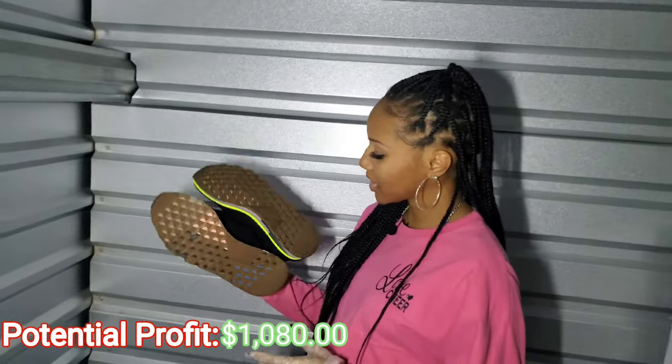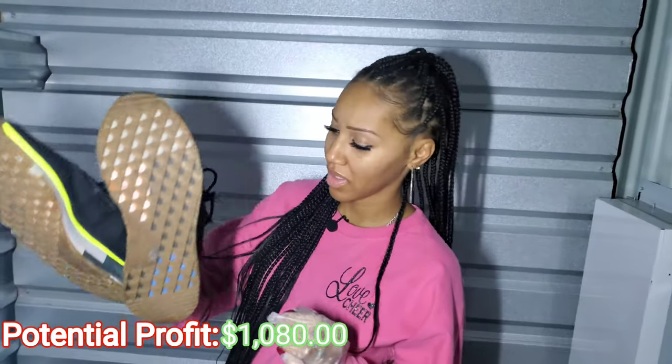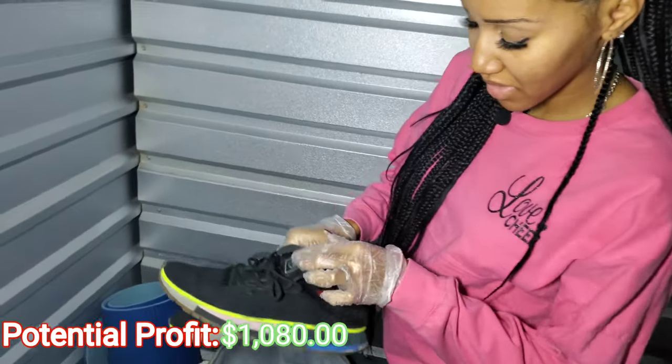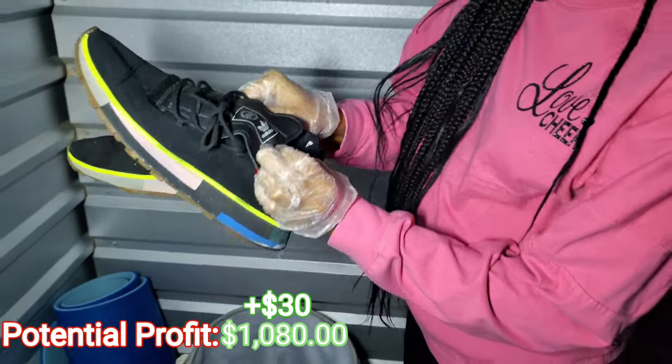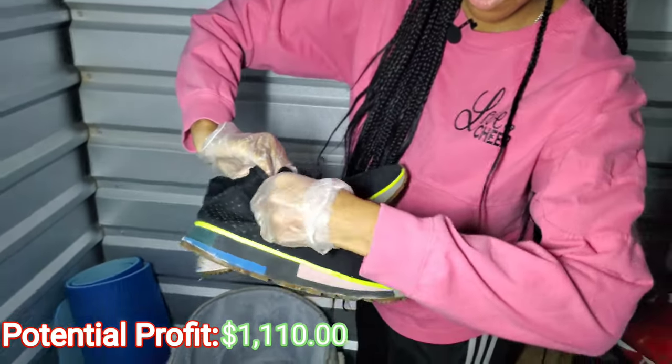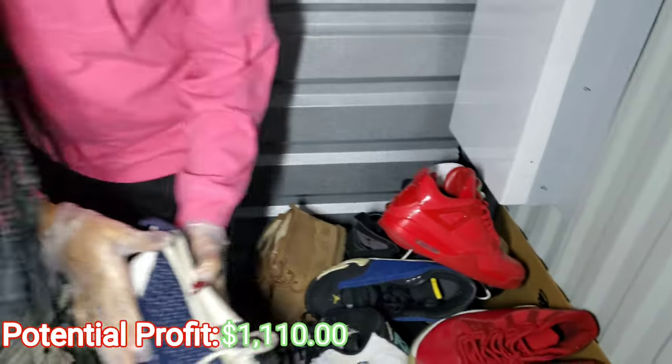Yep. So I pulled this pair, and I wasn't sure what it was, but can y'all see that? Let me see the sides of the shoe right quick. Oh, there you go. Some Adidas. Those are nice. I've never seen these before. Those look kind of like the Human Race ones. Yep. We found the match and the pair.